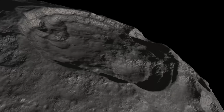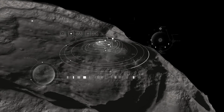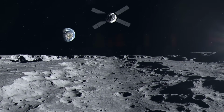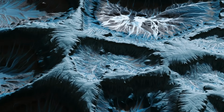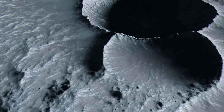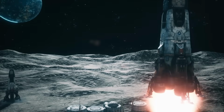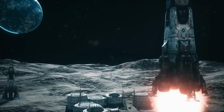And there's another potential bonus. Those caves could contain water. Scientists have already found frozen water on the moon, under the surface, and in permanently shadowed craters. Tiny amounts are also scattered across the lunar dirt. Water is a critical resource for any moon base, and finding it in the caves could make the idea of living there even more realistic.